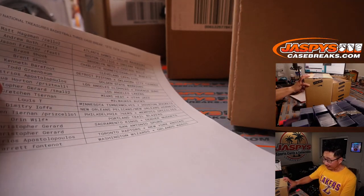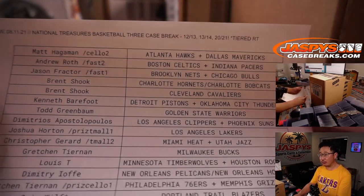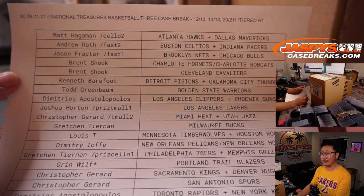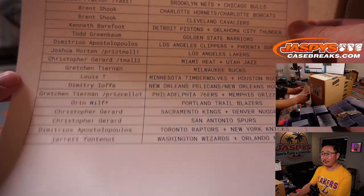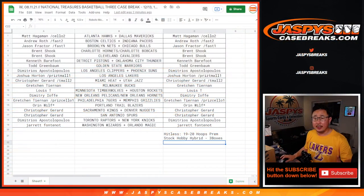All right, welcome back, everybody. There were no deals done in this three-case break, so the list right here remains the same. Thanks, everybody, for getting in. Actually, I'm going to flip back to the screen for one quick second. So here's how I'm going to keep track of the hit list. If someone gets a hit, we'll just remove the name from that list.